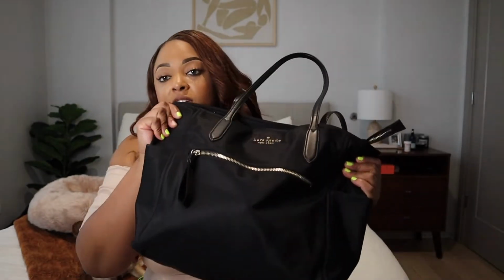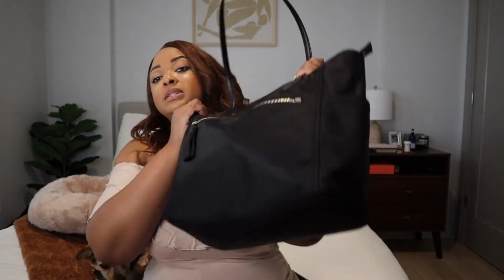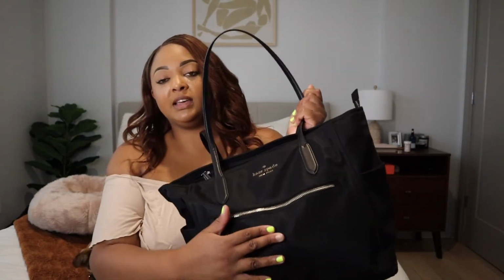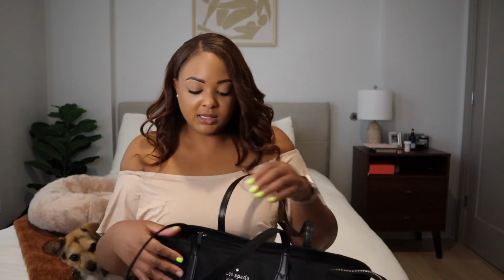All right, for starters, I am using this Spade tote bag. It's like a nylon tote bag. I love this because it's weatherproof. It also is easy to wipe down with a Lysol wipe or anything if anything spills on it, especially during the pandemic. We want to make sure that we're being sanitary. So I will start by talking about some of my essentials.